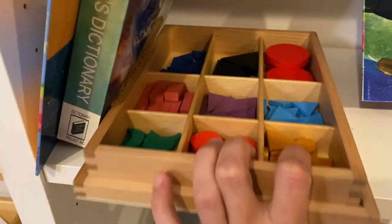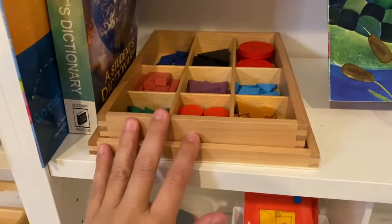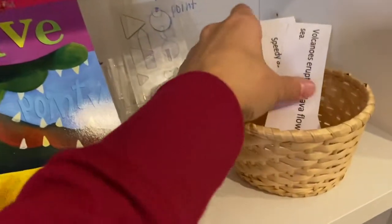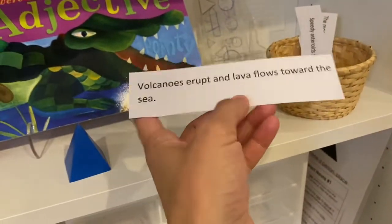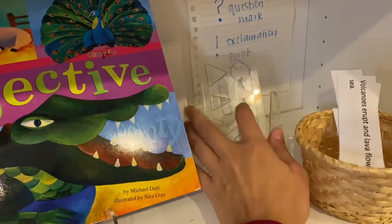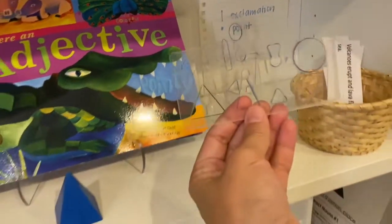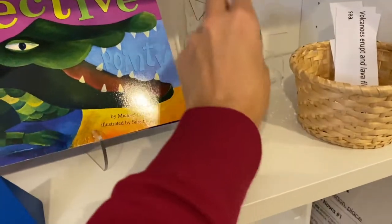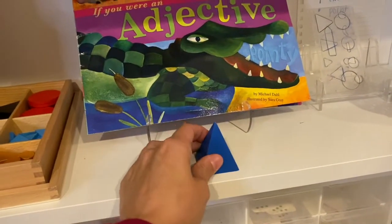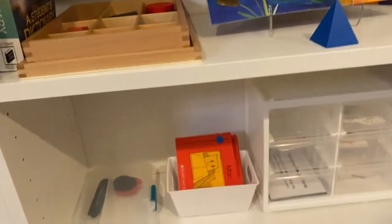And then we have our grammar pieces. We have our grammar pieces that they use for different sentence work. Like these, these are little cards that they could label the parts of speech in. We have the grammar stencils so that they could do that with a stencil as well. There, the grammar piece, just sort of to remind us what we're doing this week, which is adjectives.